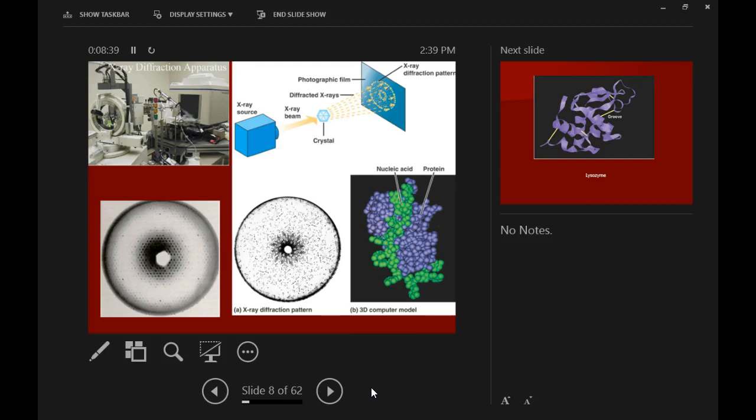We'll have a band of X-rays go through one plane, and then another plane, and another plane, and each one will produce its own little diffraction pattern, and we put those together to make a three-dimensional molecule. And most protein structures are figured out this way. Now, let me show you a little video that shows the process.